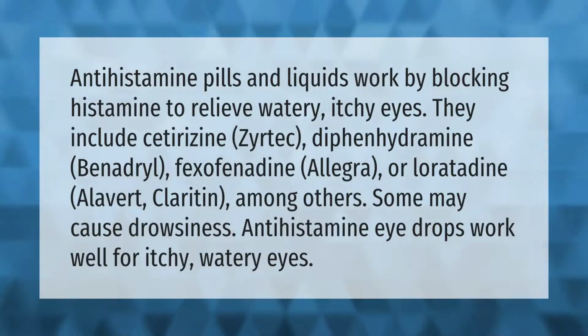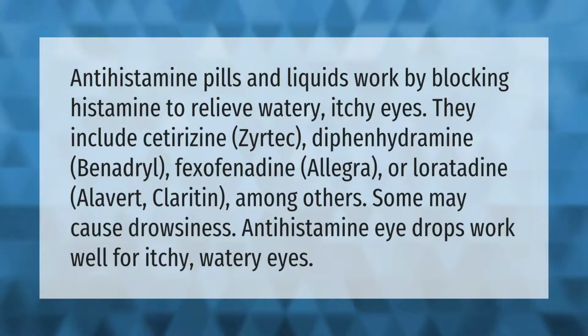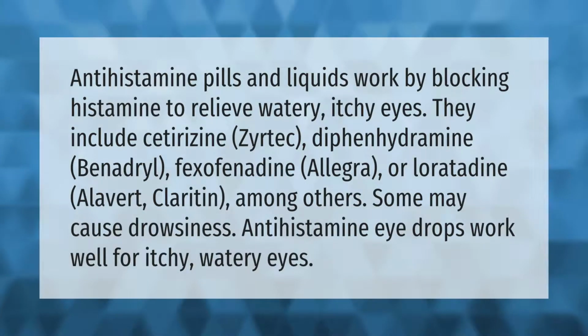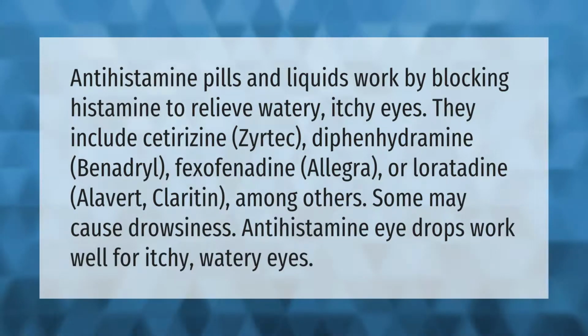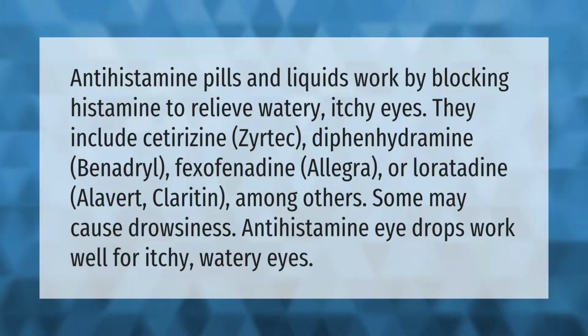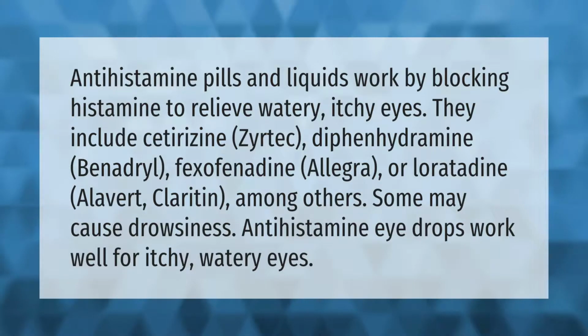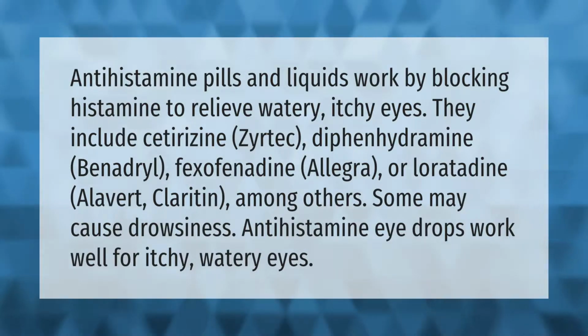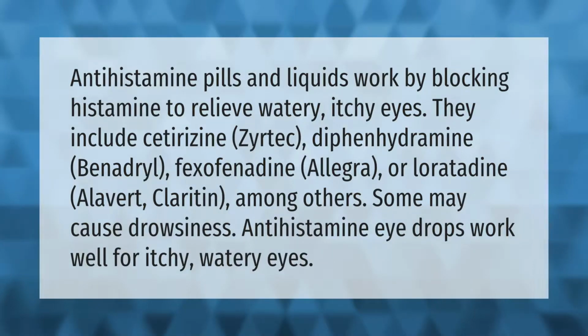Antihistamine pills and liquids work by blocking histamine to relieve watery, itchy eyes. They include cetirizine, Zyrtec, diphenhydramine, Benadryl, fexofenadine, Allegra, or loratadine, Alavert, Claritin, among others. Some may cause drowsiness. Antihistamine eye drops work well for itchy, watery eyes.